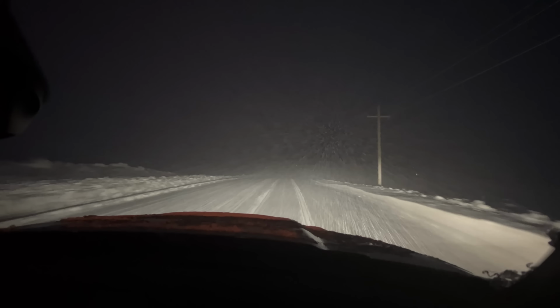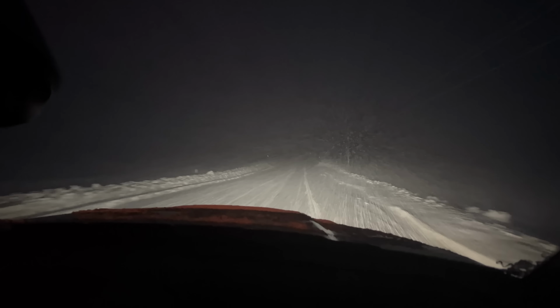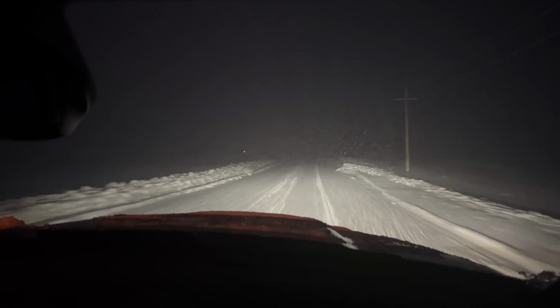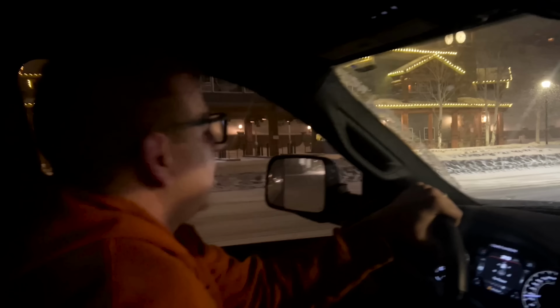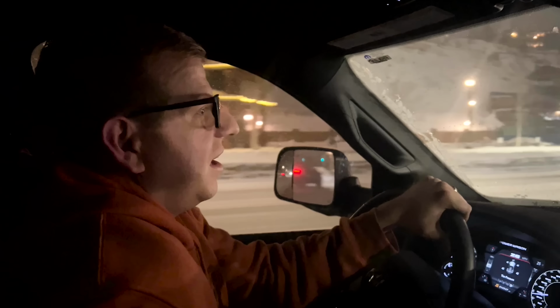Well, after an eventful drive over the pass, through Idaho and everything else, finally made it into Jackson. Definitely good snow a lot of the way here. Cody had a little run-in with the side of the snow. Yeah, we found a couple snowbanks.